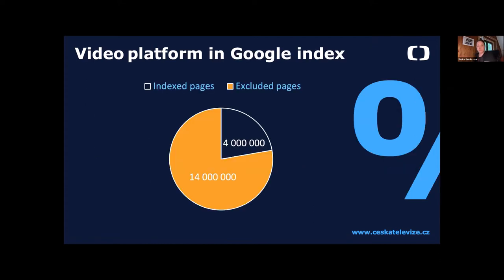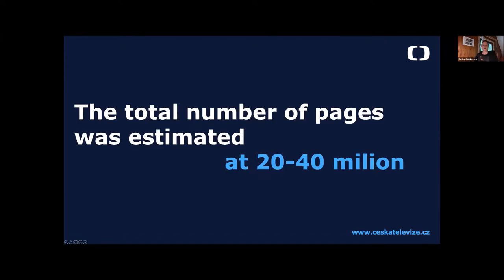But what did Search Console tell us about the video platform content? I can see 4 million indexed pages and 14 million excluded pages. So that's a huge disproportion. That means Google excluded 3.5 times as many pages as it indexed. Then there must be something wrong with it. And there were certainly plenty more URLs on the web that we didn't even find in Google listings. I think the total number of pages is about 20 to 40 million, but I'm still not sure.